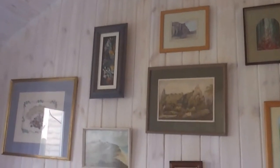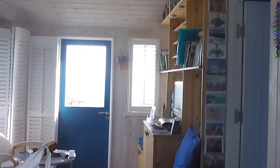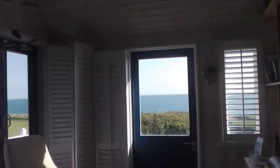Second bedroom with more art. And artifacts. And that's about it, really. Very nice cottage or chalet. Right, bye for now.